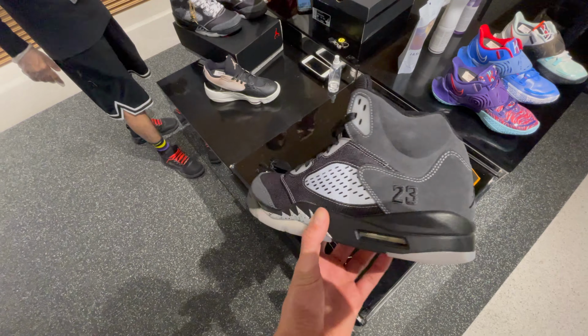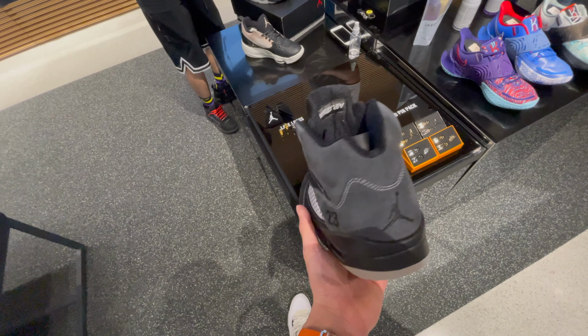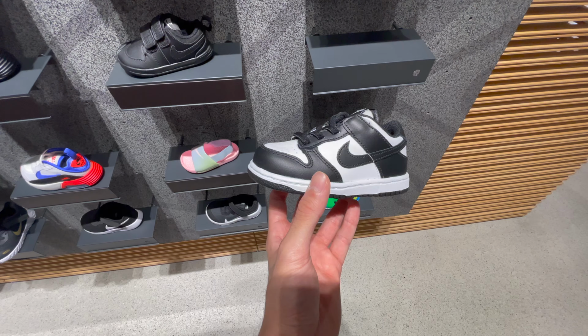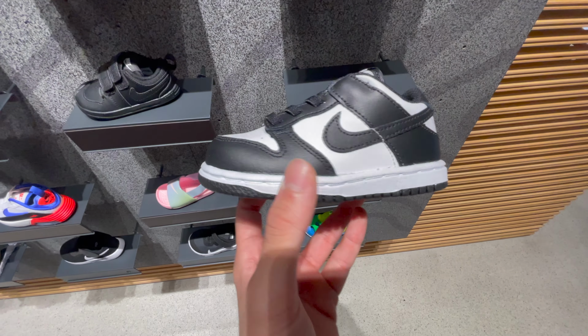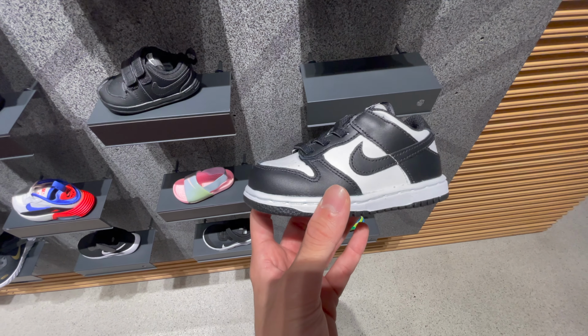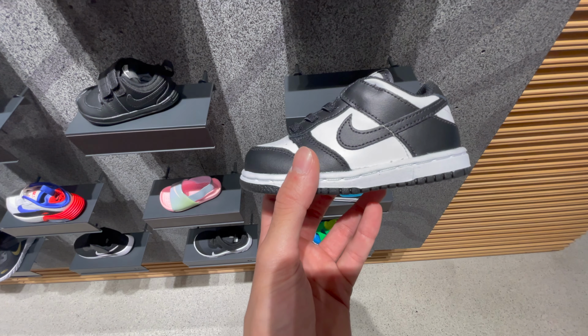This is the latest Jordan 5 that just released here in Dubai. If you guys didn't get these, don't sleep. There are also a few pairs of these left. They also have some toddler dunks as well. If you guys want a full size run for your family, you can get these, and I believe they have these also in GS sizes as well.